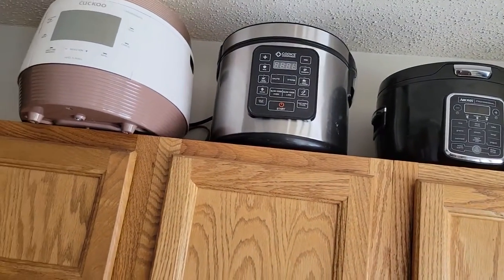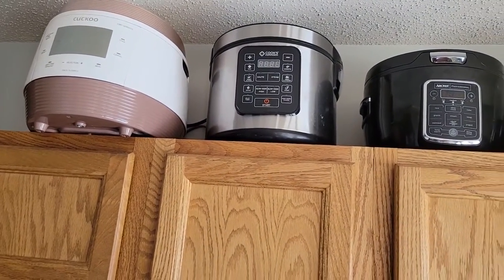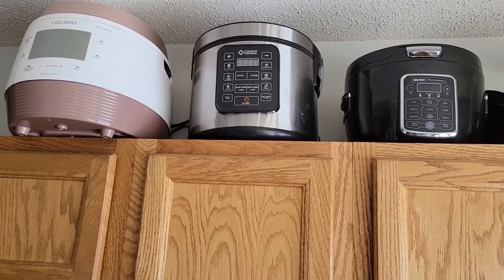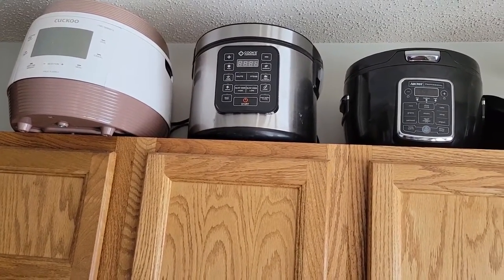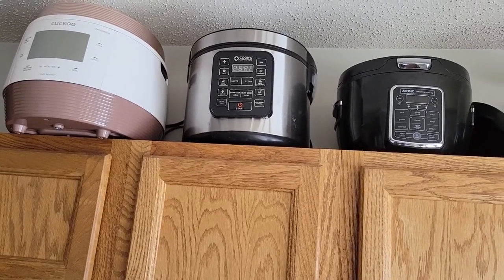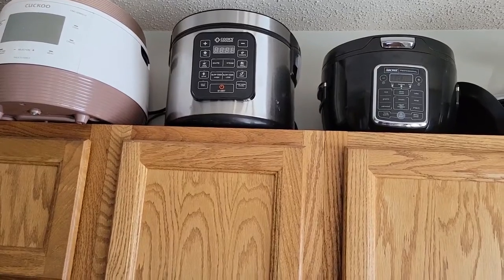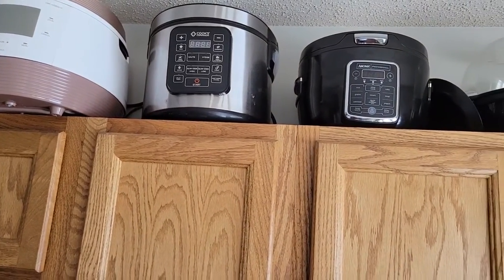Right here, these two items I use to make large quantities of rice. So this is my Cook's Companion and my Aroma. These are multi-cookers as well, but I just use this if I need to make like six cups of rice or more. 5-6 cups, I could easily do it with these.